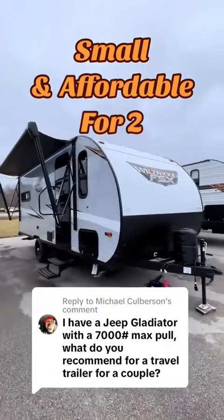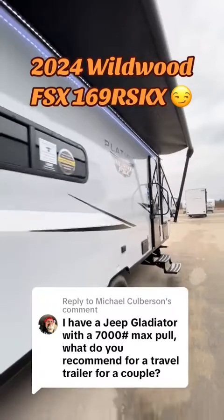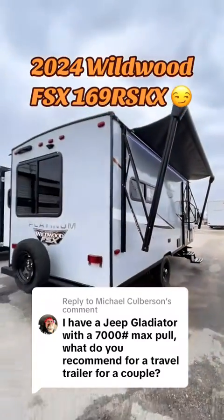This is one of our smallest, most affordable campers for a couple. You're looking at a 2024 Wildwood FSX 169 RSKX. I did do this one back in October, but it didn't really get a lot of views. I didn't have a ton of followers. The real OGs might remember this one, but we're gonna do it again. Definitely one of our best couples coaches for the price.